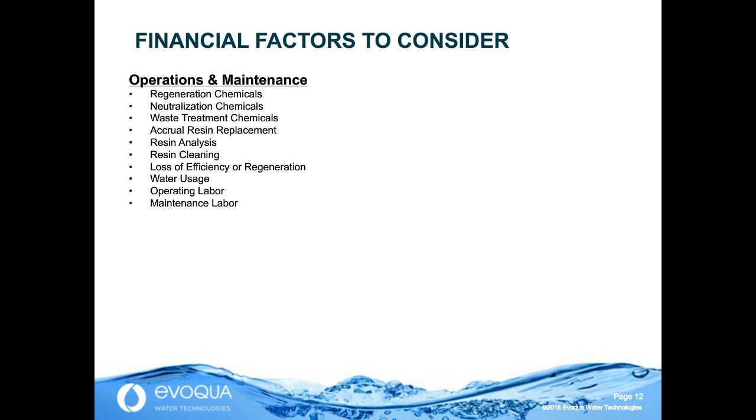So with a water treatment system, again, going back to that real-life example that I showed you, it was an ion exchange system, or is an ion exchange system. And trying to understand the operating costs, there were a lot of factors to consider. The regeneration chemicals used, neutralization, you can see there. The obvious ones are the operating labor and the maintenance labor.